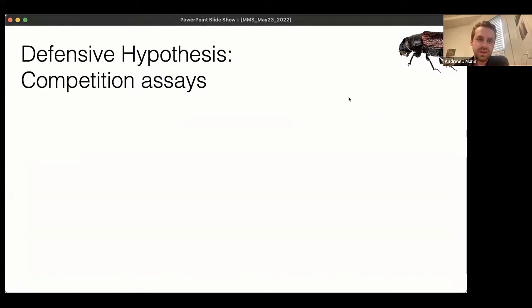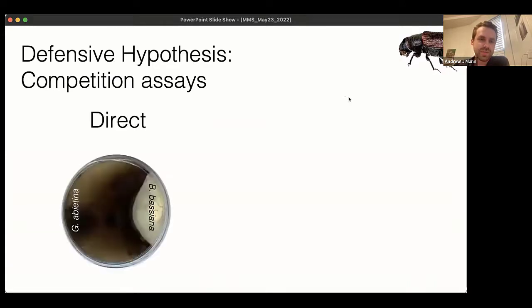And to see how the Grosmannia fungus and the Beauveria fungus interact with each other, we set up these petri dish assays. So I placed the Grosmannia on one side of the petri dish and then the Beauveria on the other side of the petri dish, and then just observed how they grew. And so how much space each fungus was taking up, and then what happened when they would grow towards each other. So would they just grow until touching, or maybe one fungus would grow over the other fungus?